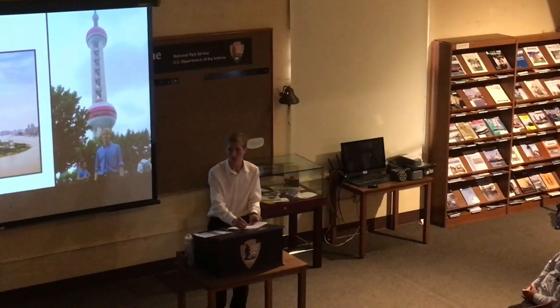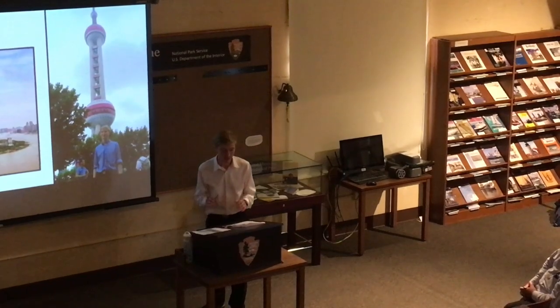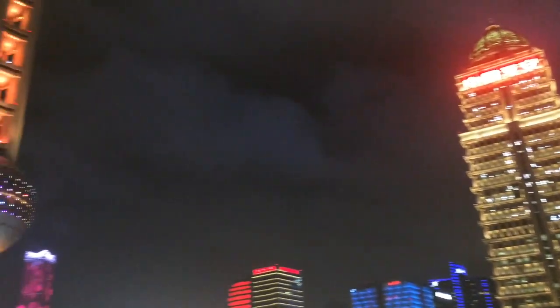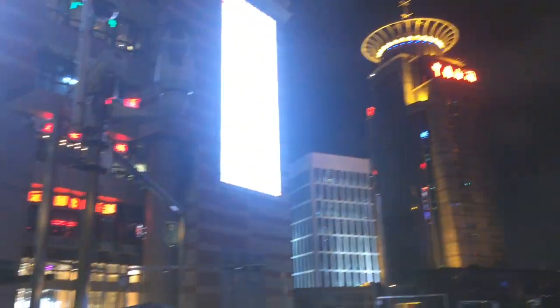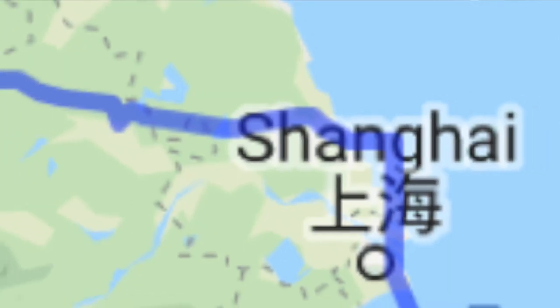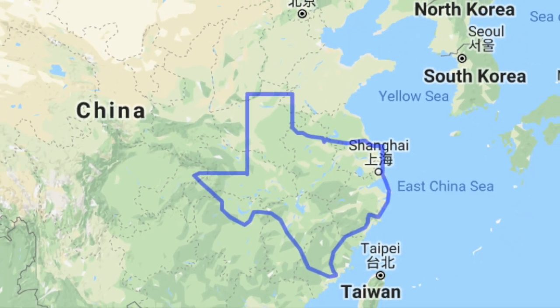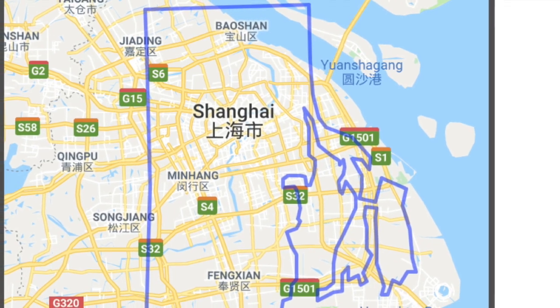In addition to being a bustling hub for trade, Shanghai is also quite densely populated. The population of the city of Shanghai is about the same as the population of the US state of Texas. So this here is the city of Shanghai overlaid with an image of the outline of Texas. So imagine the population of Texas in the area that's the size of Rhode Island.